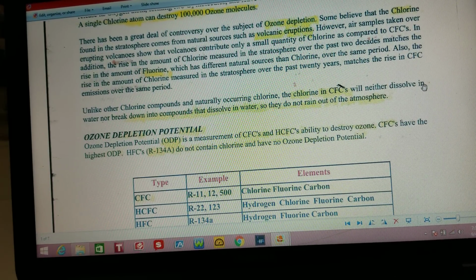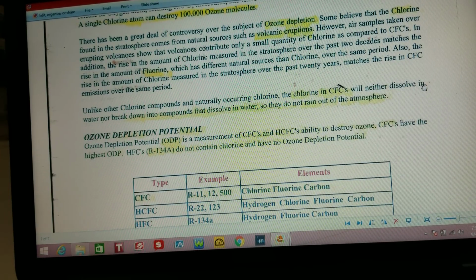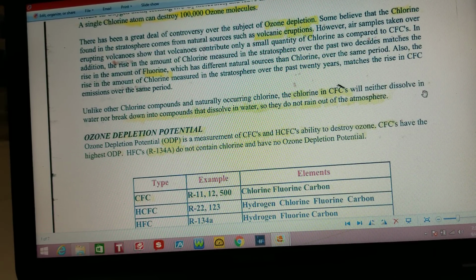In addition, the rise in the amount of chlorine measured in the stratosphere over the past 2 decades matches the rise in the amount of fluorine, which has different natural sources than chlorine. Over the same period, the rise in the amount of chlorine measured in the stratosphere matches the rise in CFC emissions. Unlike other chlorine compounds and naturally occurring chlorine, the chlorine in CFCs will neither dissolve in water nor break down into compounds that dissolve in water, so they do not rain out of the atmosphere.